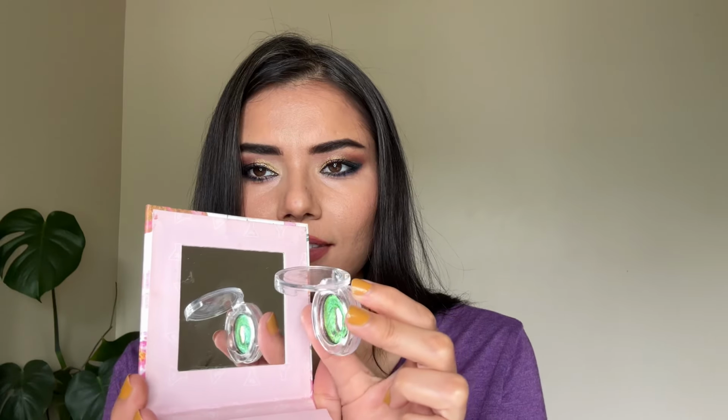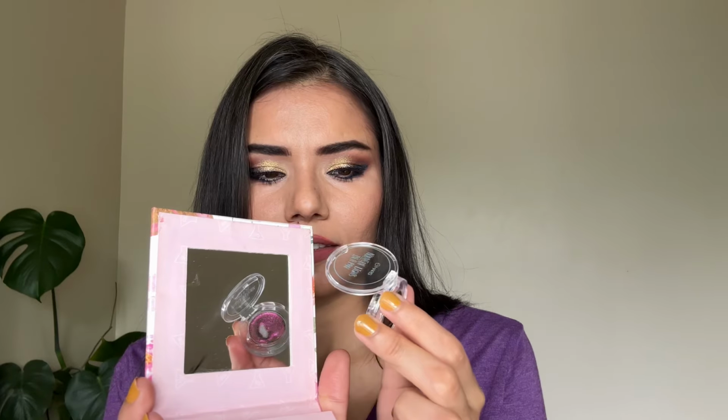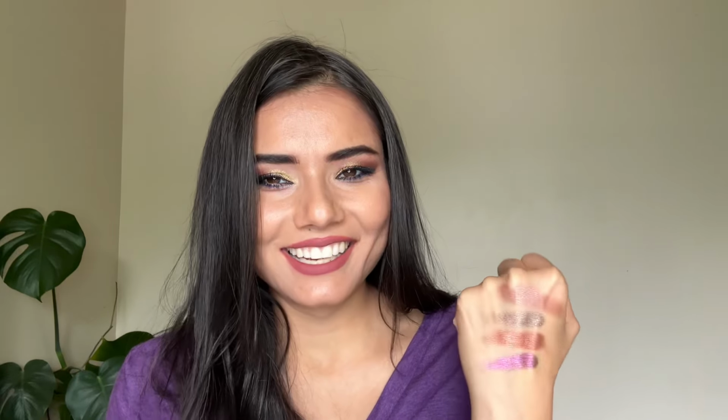In the camera, it looks fuchsia or pink, but to me, it looks green. Let me try to show its reflection. I tried it with a mirror, it didn't help, but I hope you can catch a glimpse. Anyway, that's our first eyeshadow, and let me swatch it. To me, from this angle, it looks completely green.